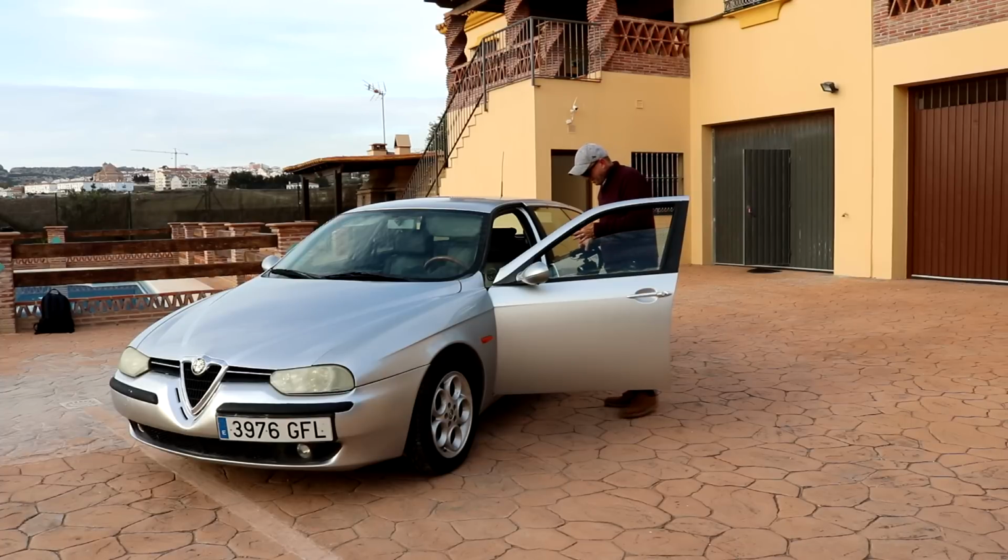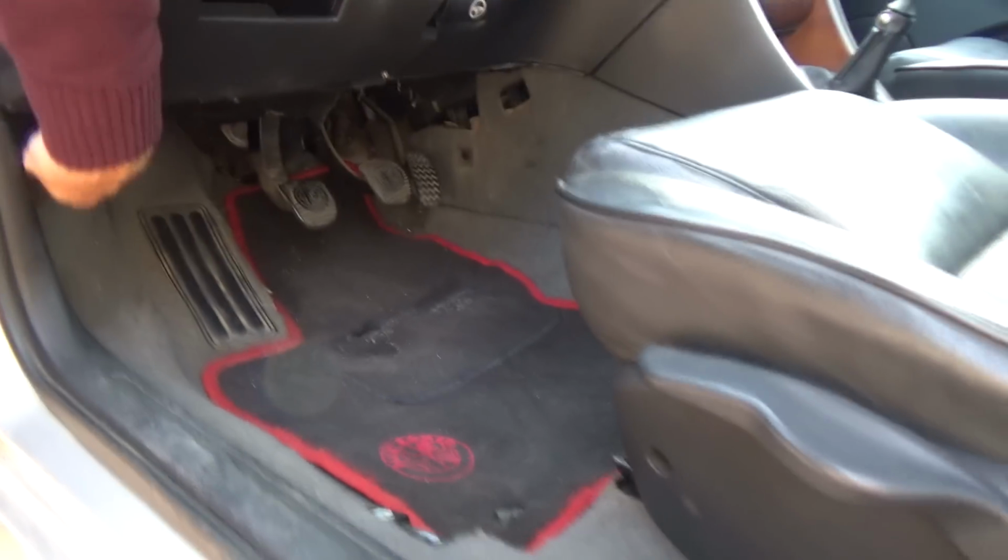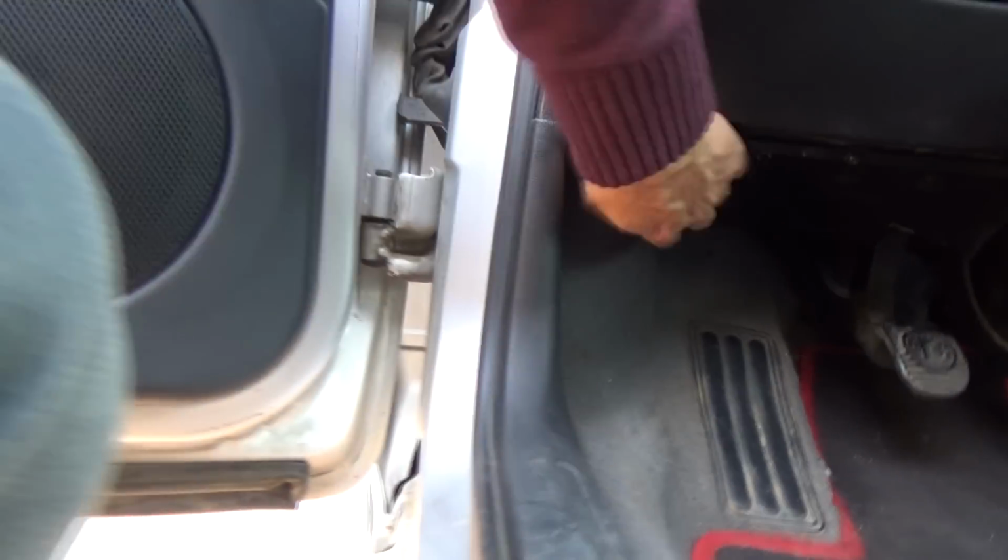Headroom though, it's pretty good. I'm 6 foot tall, so headroom in the back is fine, but space, and it's actually quite a narrow car, so there's not a huge amount of space for a third passenger. Now, before we take it on the road, I think we should just have a look under the bonnet. If I can find, there we go.